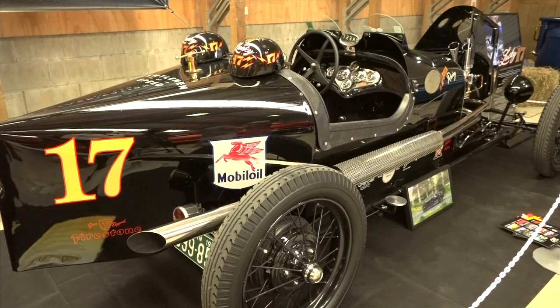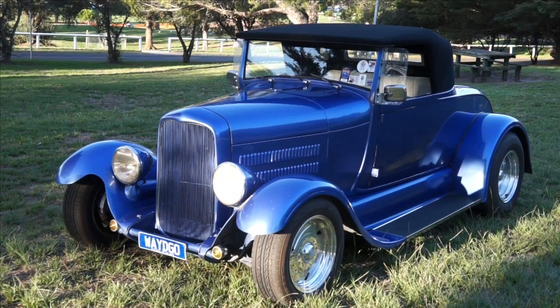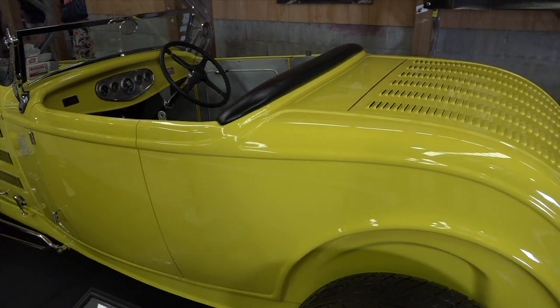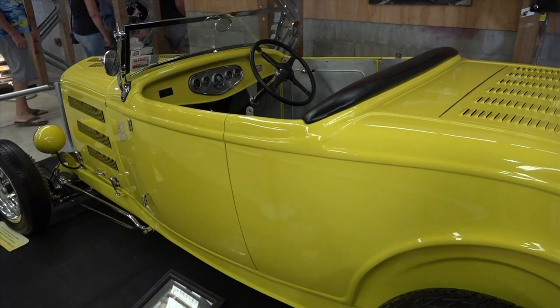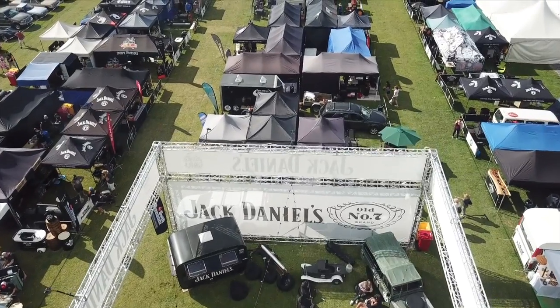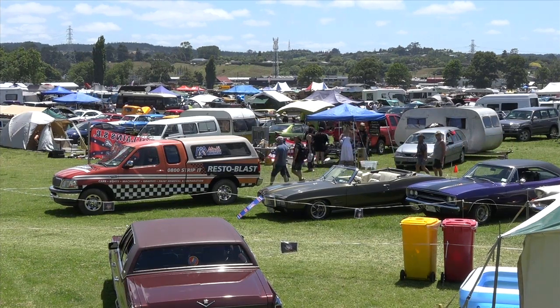The hot rod is a cause for celebration, and that is exactly what happens at the Kumeu Classic Car and Hot Rod Festival. This is the 25th, 2019 Kumeu Classic Car and Hot Rod Festival, and this year we've got a big emphasis on street machines and cruising cars and classics.